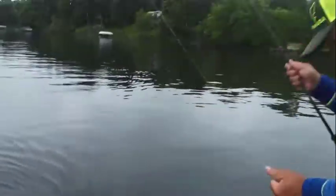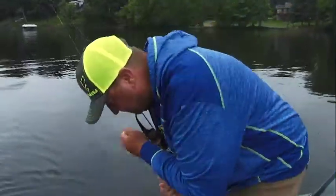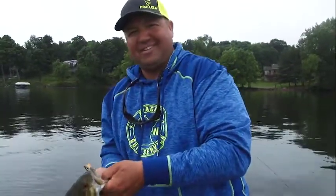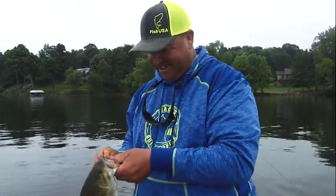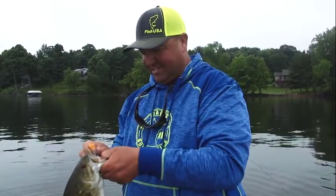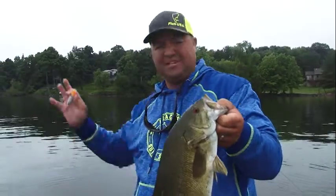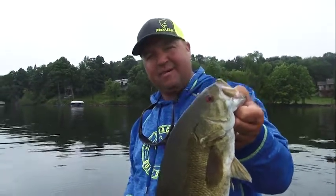Another decent fish. Not too shabby. Always fun on top water. I don't care who you are, that is a blast to see them come up and just gobble that bait. A lot of times it's pretty subtle, you know, they come up and just suck it in. But fun fish.